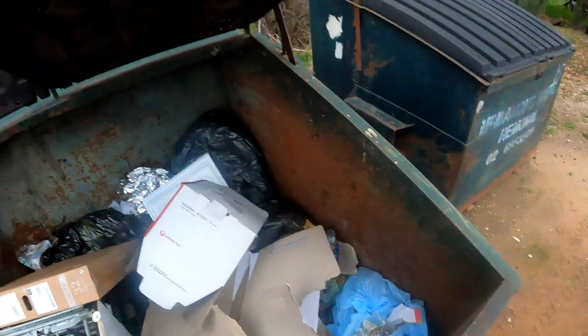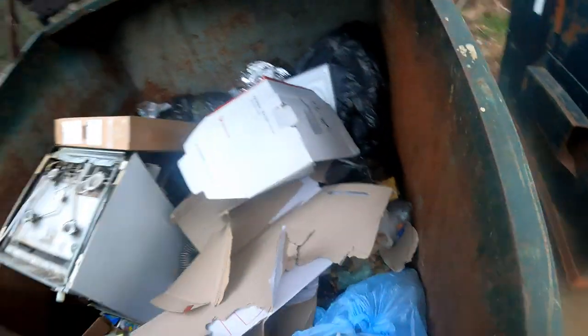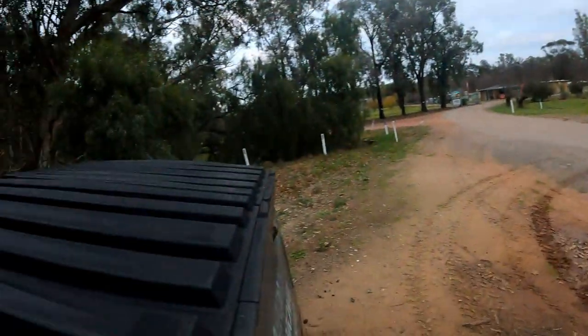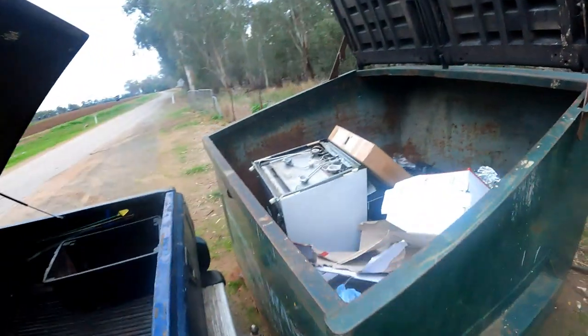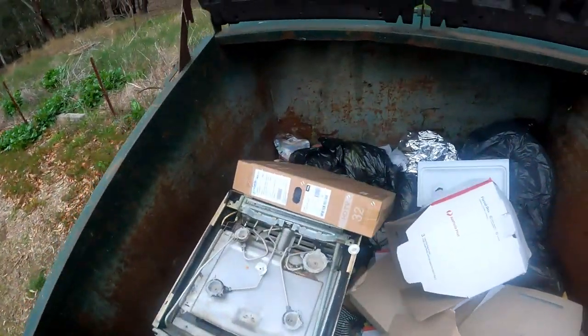Oh, there's a popper box down there. Don't look like anything else has been put in here. I'll get that stove out. What's in this one? And the cardboard box. Just nothing's changed in there though. So we'll leave that one alone. Get the stove. How the hell am I going to get that out?